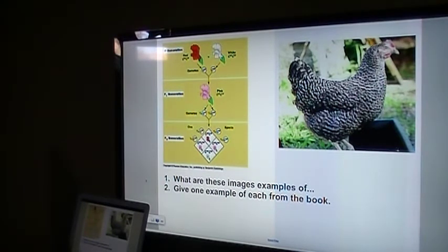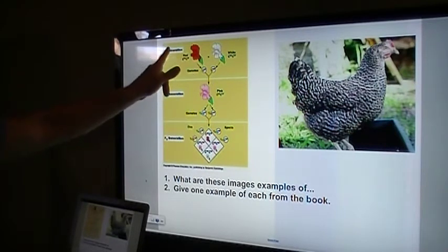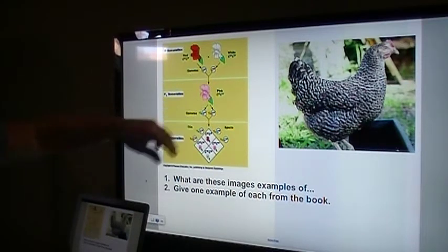So if you look at here, it says, what are these examples of, and then give one example of each in there or from the book. If we look at this one here, we can see that we have a red flower in the parent generation, and a white flower. We're crossing those two, and we're getting somewhere in between. We're getting a blend here.